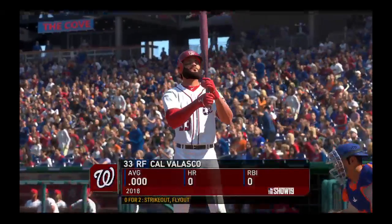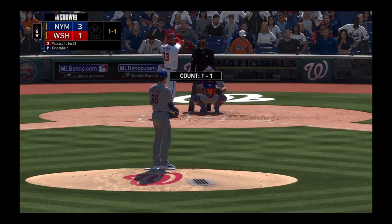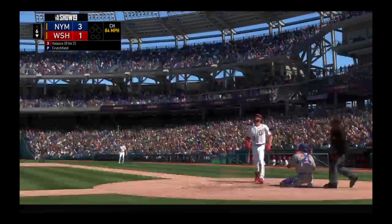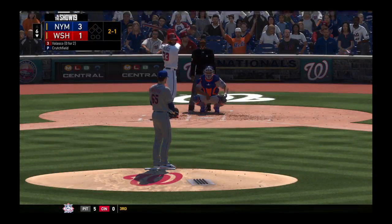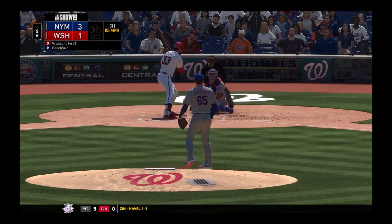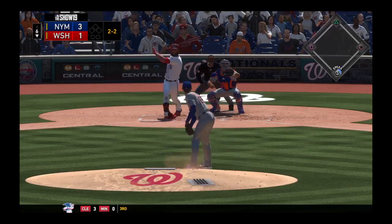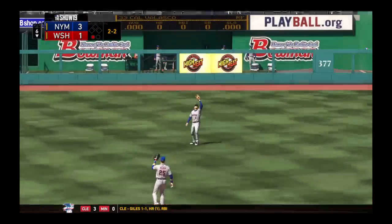Leading off the inning, Cal Velasco, and they'll need him to get something going here. Now the 1-1 pitch is a changeup that's looked at for a ball. You know, he's one of their guys they rely on to get their offense going. They need a rally, so we'll see if he can spark one here. 2-2. High in the air into shallow left center. Calling for it, Prieto. 1 down.